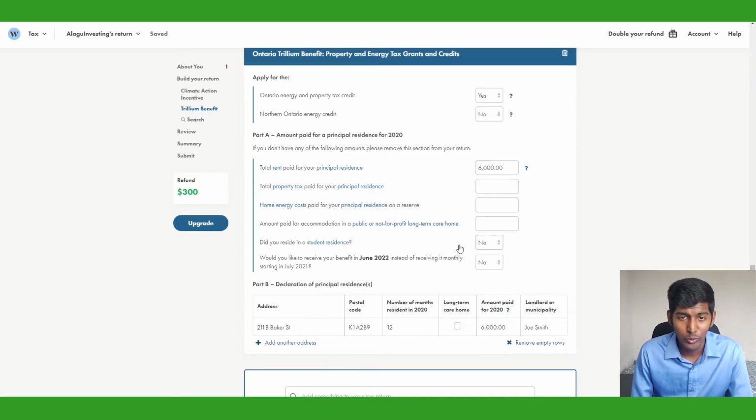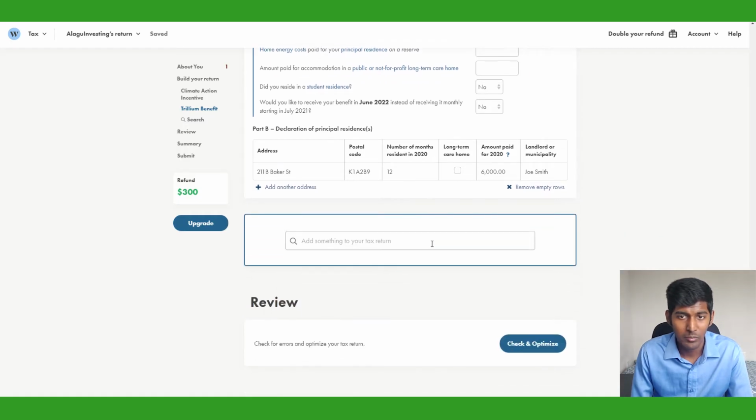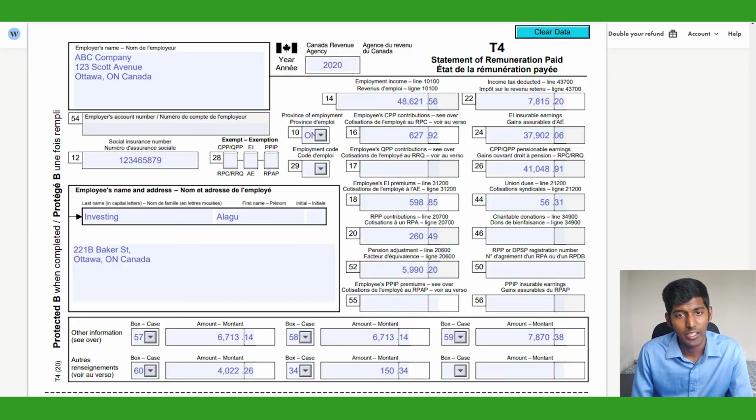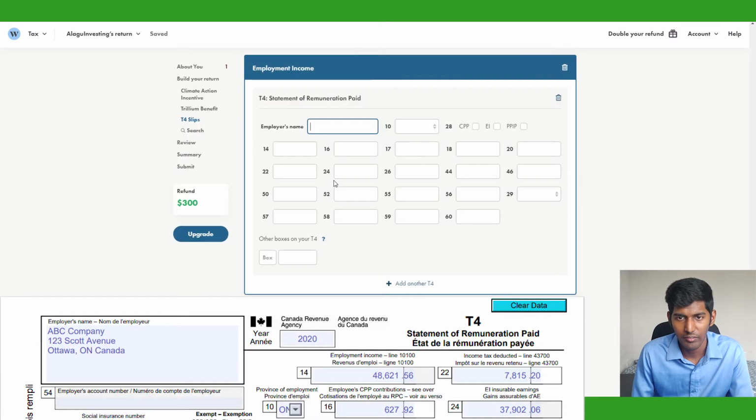Now we look at the forms we collected earlier and input them onto here one by one. T4, which is your employment income. If you worked during the last year, you probably have a T4 from your employer. Let's pull that one out and start filling in the boxes. It's not too complicated. You simply match the fields presented here with the information from your T4.